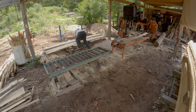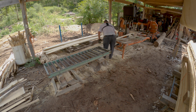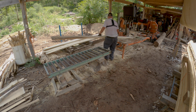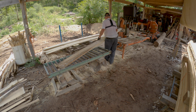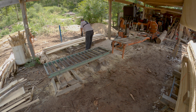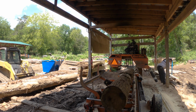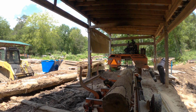Out of 10 brand new sawmills that sell today, 8 of them within 2 or 3 months will be sitting in a barn or a garage or a carport or under a tarp and not be touched, except maybe every 6 months. 8 of them. 2 of them will be used. 1 of them will be built into a part of a business where it's supplementing something else.